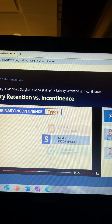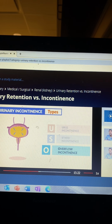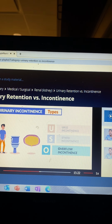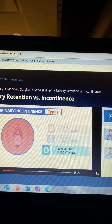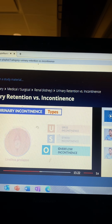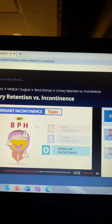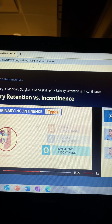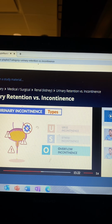Now, the last one here is overflow incontinence, where we get an overflow of urine in the bladder, which leads to dribbling of urine. This incomplete emptying results in urinary retention that stretches out the bladder and urine leaks out, commonly caused by urethral prolapse, as well as prostate enlargement, that BPH. The memory trick is BPH, a big prostate that holds back urine, as well as weak bladder muscles, like with our diabetic patients in diabetic neuropathy, or even spinal cord injury. We get that loss of bladder control.